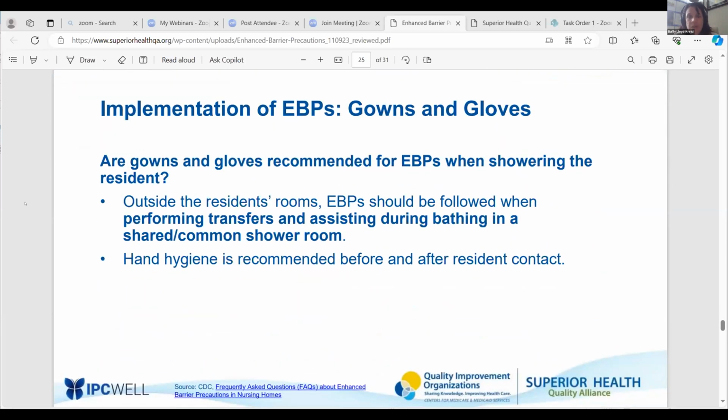And so we talk about implementing gown and gloves. This was a question that came in: should we do it when we're showering a resident? It is recommended, if there are any transfers or assisting during bathing, to wear the gown and gloves, and of course, hand hygiene. And this has created quite a challenge. The reason we want to make sure we're doing this is so that we are protecting those residents potentially from us.